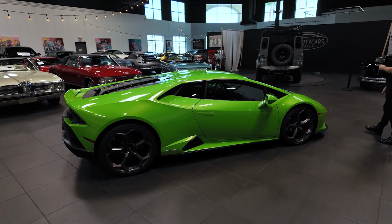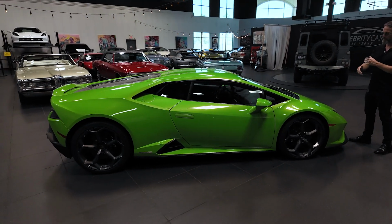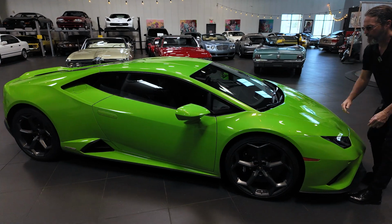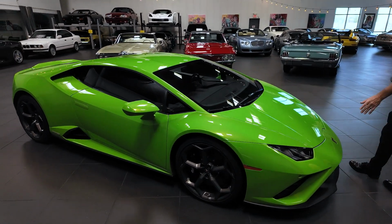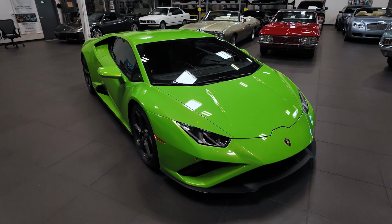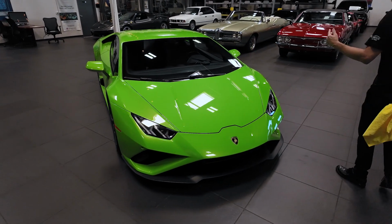I'm your living, breathing condition report guy. I'm the guy that's going to tell you where scratches are, if it's got PPF all over it or not, if there's curb rash, any scratches, how many times this front spoiler has scraped against the ground, that kind of stuff. So we're going to go over that.